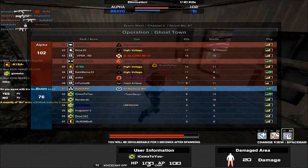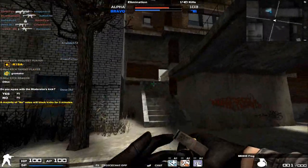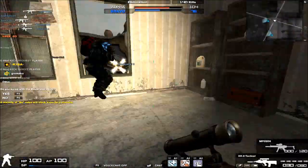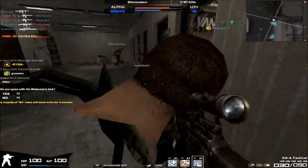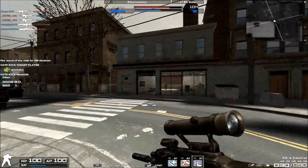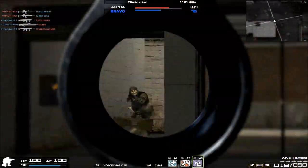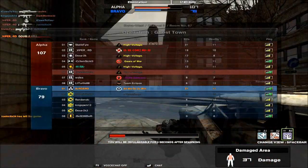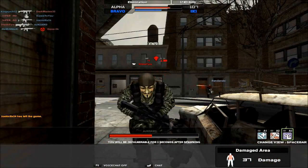I don't know if that's a very good analogy, but the XK Tactical's overall recoil spread, its maximum spread for that matter, reminds me of the FS2000's. So if you guys are used to the FS2000, then you'll feel pretty comfortable with the XK Tactical in my opinion. But of course, it's a whole different gun, so you guys might not agree with me.